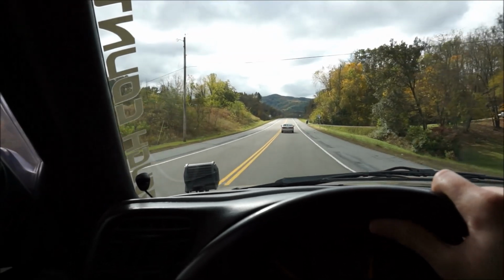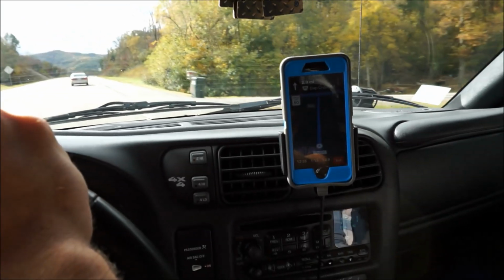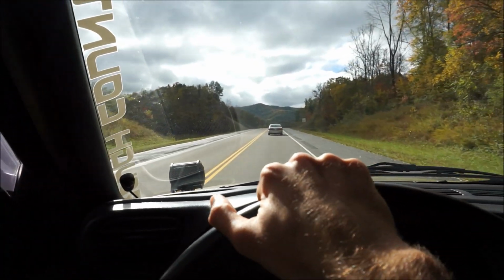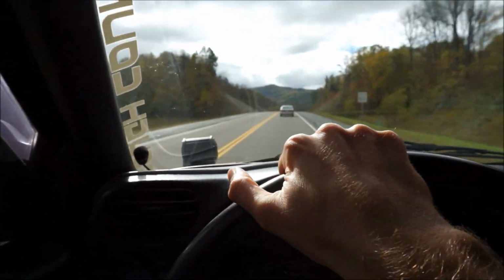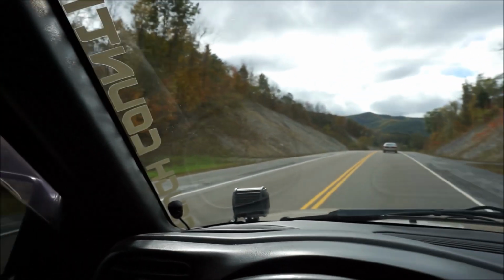Some people don't have it in their backyard, but so we're on our way to Table Rock. Should be about, I think I'm looking at about an hour drive from here, so it's a pretty long haul to get home.